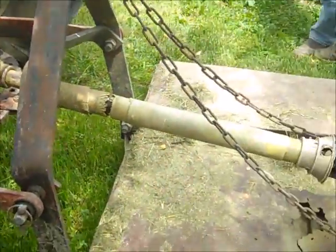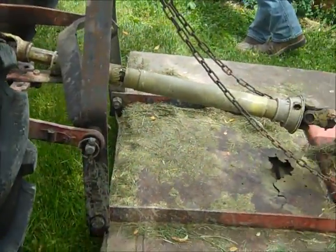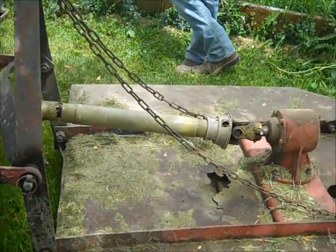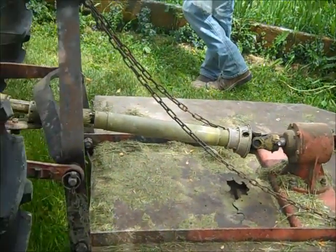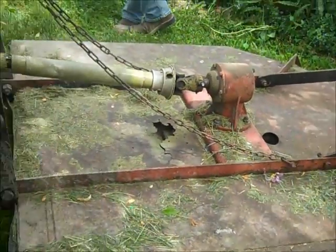$100. Hey, Dad. What? We gonna load that brush hog for him with a loader. Yeah, we got to get there. Listen, it's better for you. You don't even have to carry it on to the trailer. $100, give it a bid.